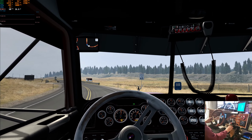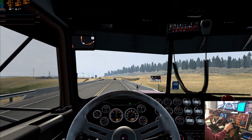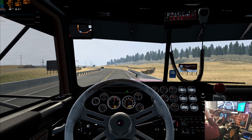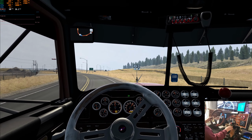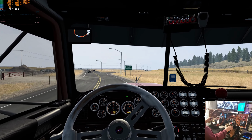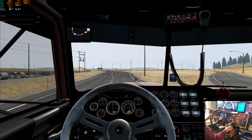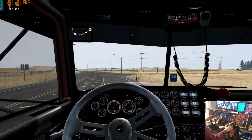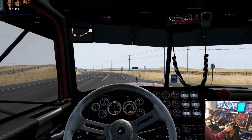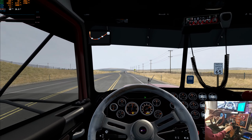So I see Ironworks has a new free logging trailer with the Ironworks truck now, if you bought it. I've got to get a look at that. Let me do some more logging. Well, heck, that road right back there, we were just on. Jeez.